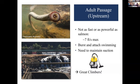We're talking fines with a bit of organic material. They definitely need cold water and well oxygenated areas, so it's not like seasonally disconnected side channels that get all stagnant, with lots of organics that are gross, right?